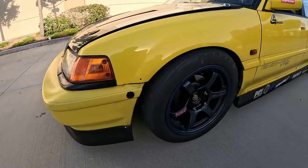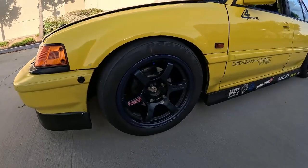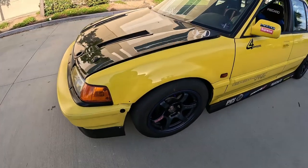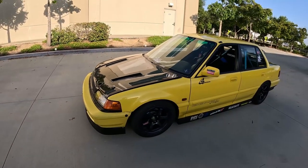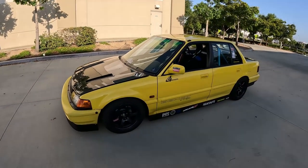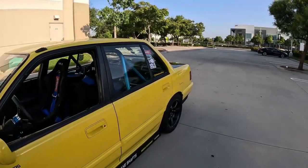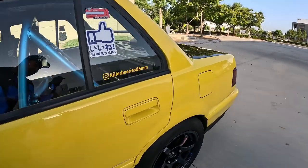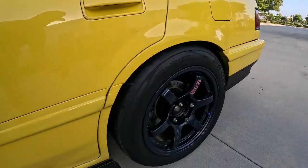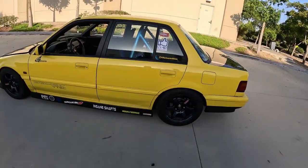Triple eight R's, the Toyo Proxes. 205/50/15. Ooh, nice. And I know the next is the rim, so it's a Gram Lights 57 DRs, 15x8, 35 offset. Oh, perfect. 15x8 plus 35. Yep. It just flows so nicely. Love the color too, the yellow and the contrast with the matte blue.